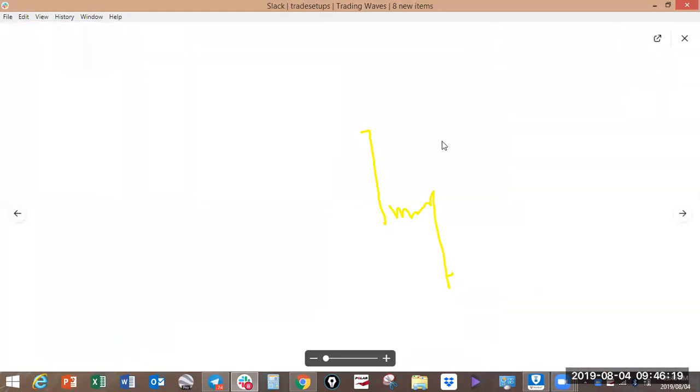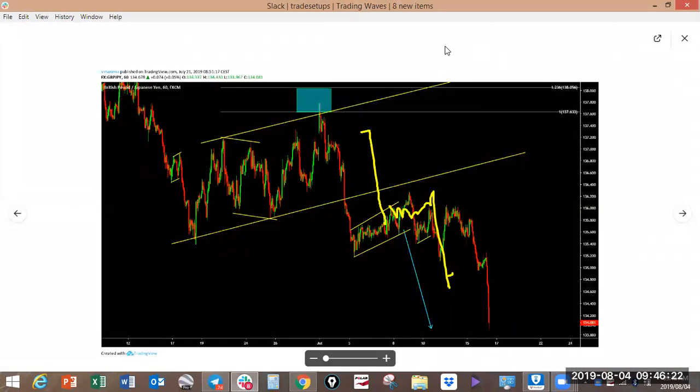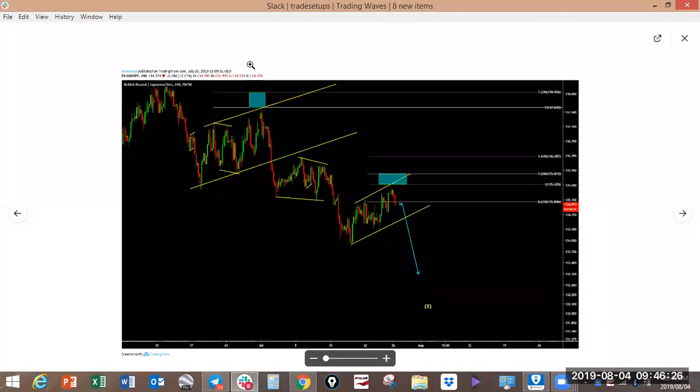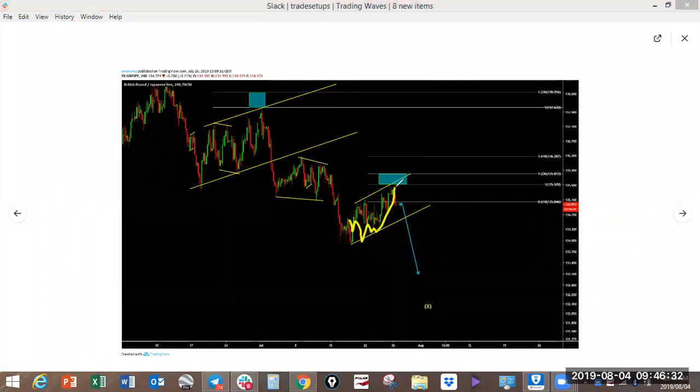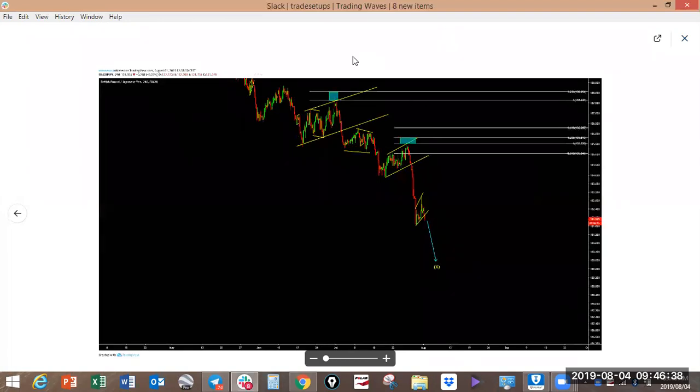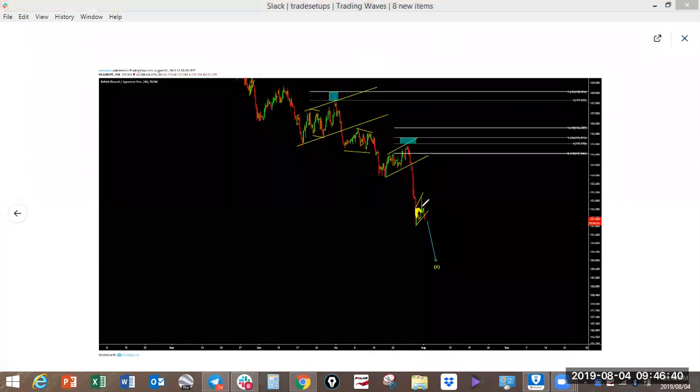Another one, okay, so this was actually when it was reaching the target, the expected target. And then there was another one. This was another one. You can see here another corrective structure. Blue box, drops. Another one last week again, and drops. So 1, 2, 3, 4. All of this playing out.